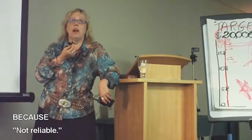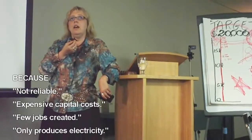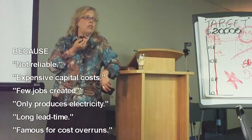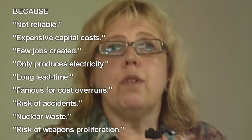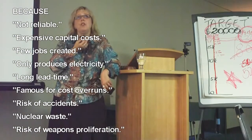When you look through the whole hierarchy of choices and options that we have, and we have a long list of options that work quite well, nuclear energy is down the list because it's not terribly reliable. It's hugely expensive capital cost, very few jobs created, and it only produces electricity. And it's about 14 years from when you put the project forward to when it's built, and it's famous for cost overruns. The risk of accidents, long-lived nuclear waste that has to be kept out of the biosphere for over 250,000 years, the risk of nuclear proliferation for use in military terms. You don't even have to look at those issues for nuclear to fail.